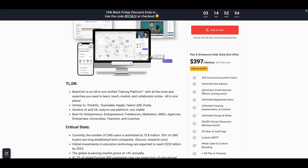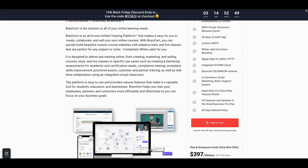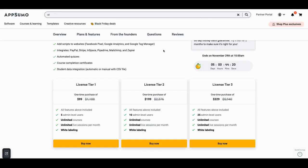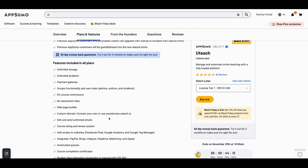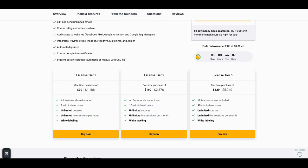It's still less. If you're looking at this, about $100 per academy or $100 per domain. You're basically going to get a 5th domain or a classroom, and they're saying that's coming soon. So that's if you wanted to do anything more than one. This is still going to give you 1 domain, right? So this is just one domain that you can connect, connect your own domain. These are just the admin level users that are changing here, but you're only going to get one domain no matter how much you go up.